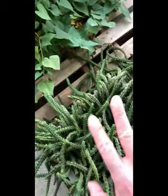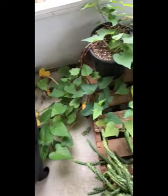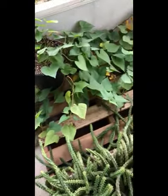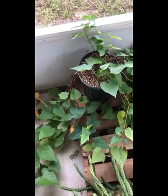Okay, so those are my weird cactus. That's my Christmas cactus. This one is my newest plant, and it's special. Do you guys know what that looks like? Can you tell by the vines? It's a sweet potato. And let me tell you the story of my sweet potato real quick.